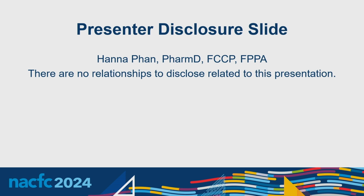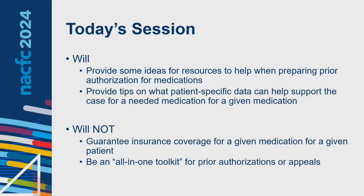So we'll go over strategies on how to best approach the documentation and letter of medical necessity that you prepare. I have no disclosures, so I just want to make sure folks know that today's talk is not intended to be a guaranteed, all-in-one toolkit that will for sure work with insurance. I wish that was the case. The session will provide you ideas, resources, and tips in terms of what patient-specific data you need from the EMR to be able to justify medications when preparing a letter of medical necessity.